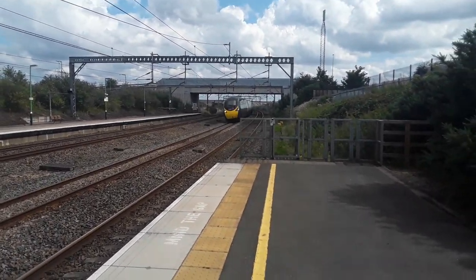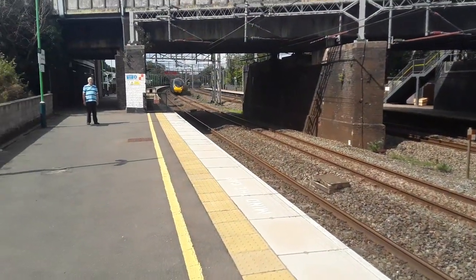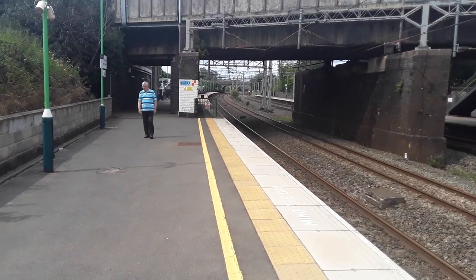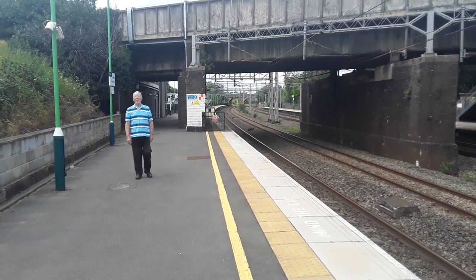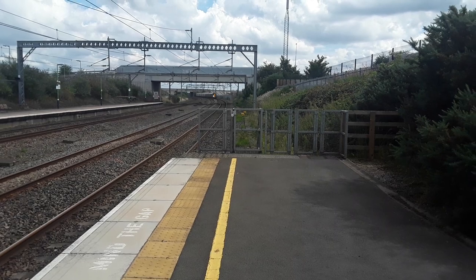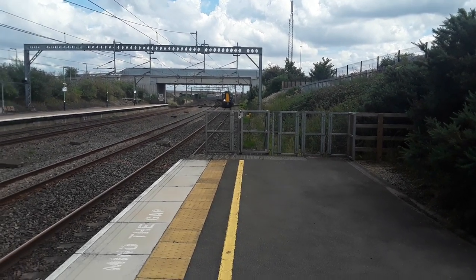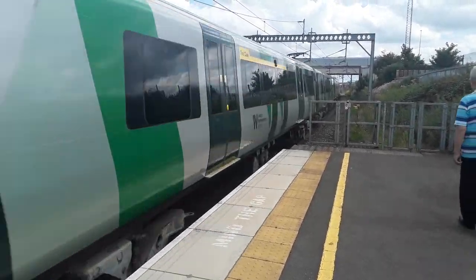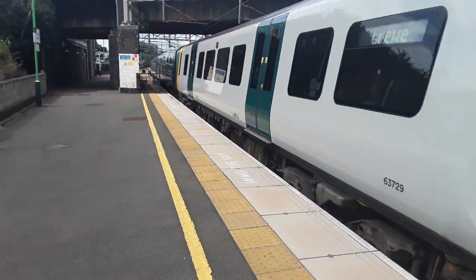Right, Pendolino. Don't know where he's going. 391.18. I'd like to say he's going to Glasgow. And by saying that, I am correct. Okay, so now coming in is the 1417 London North Western Railway service from London Euston to Crewe. Yeah. You wouldn't think we've spent over 2 hours here. 351.02 is on the front. 351.19 is on the rear.